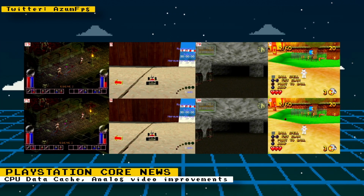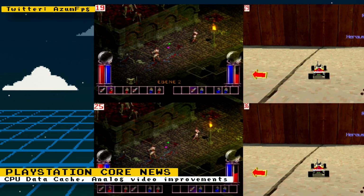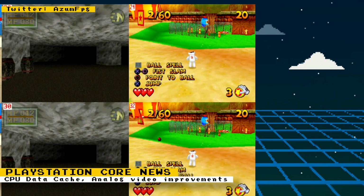On Twitter, the developer posted screenshots of the speed increases in some games. In Diablo, you can see the frame rate going from 19 frames per second to 25 frames per second. In Glover, you can see the frame rate going from 24 frames per second to 32 frames per second.